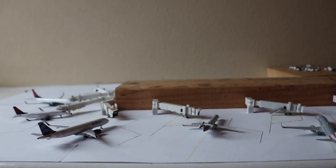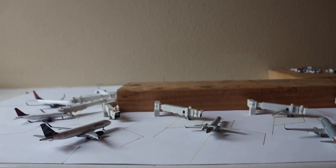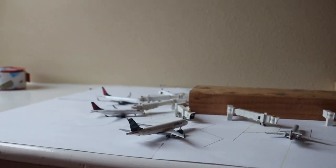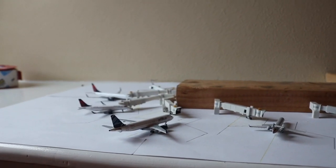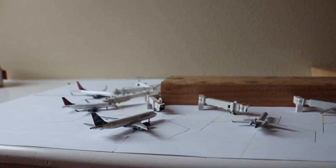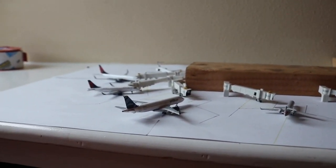The rest of them, the A319s, A321 US Airways, the E175 and 737 One World, all on Easy Toys. So that's going to be a $250 purchase without the Maxes, and then Maxes will bump it up to about $300. So that's why I'm just asking for money for my birthday. Hopefully I get enough for the lens first and then models second.